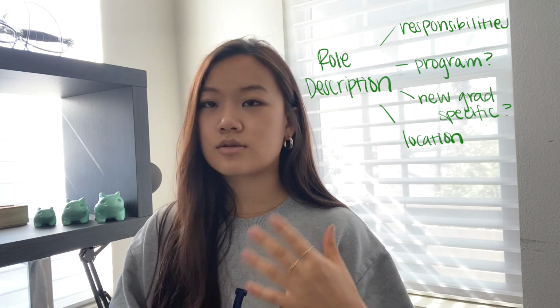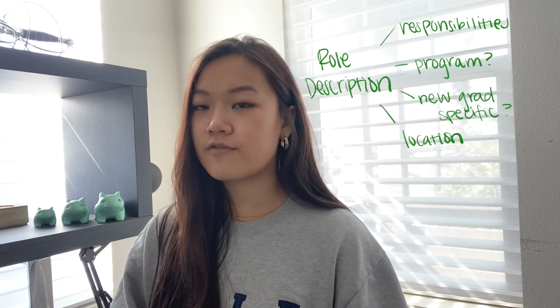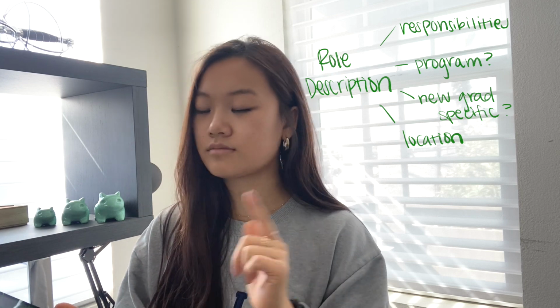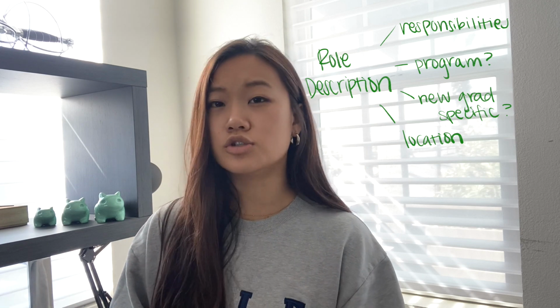So are you joining this role? Is this role that you're joining going to already be on a specific team? Is it a broad general thing that they're recruiting for? Is it a rotational one? Are you not going to actually be able to stick with the team? Things like that to look out for in the role description. I also threw in, is it new grad specific? Sometimes there's more mentorship built in to roles that are new grad specific. And then the last thing I put in role description to look at is location. Are you okay with moving there?